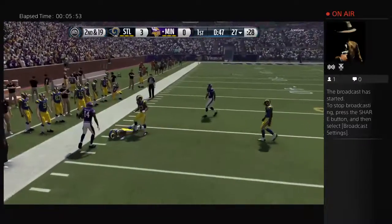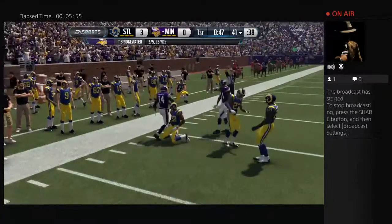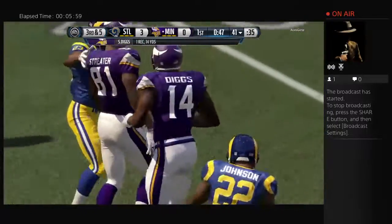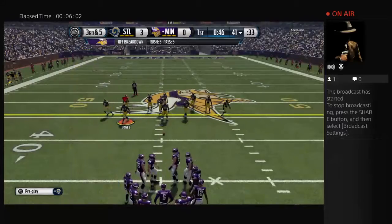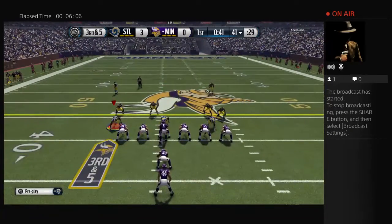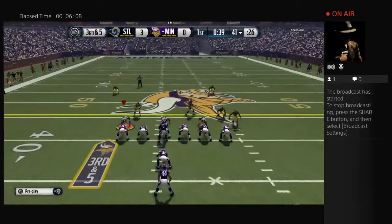Got the completion. He steps out. Well, the quarterback showed off his arm strength that time, didn't he? He put the football right on the money, on a line, right into the receiver's hands. The Rams defense brings in an extra member of the secondary. They'll go nickel.